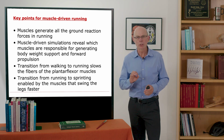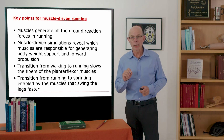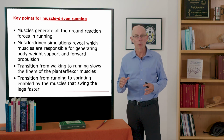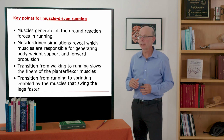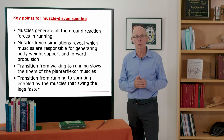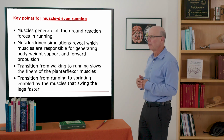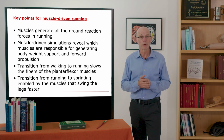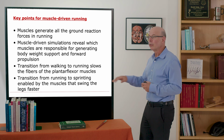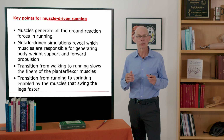So let me just review some of the key points for muscle-driven running. Number one, muscles generate essentially all the ground reaction force. We don't get any support out of the skeleton. Number two, muscle-driven simulations reveal which muscles are responsible for generating the vertical ground reaction force and propelling you forward. The transition from walking to running counterintuitively slows the muscle fibers. And finally, the transition from running to sprinting is enabled primarily by the muscles that enable your legs to swing faster, rectus femoris and the hamstrings.